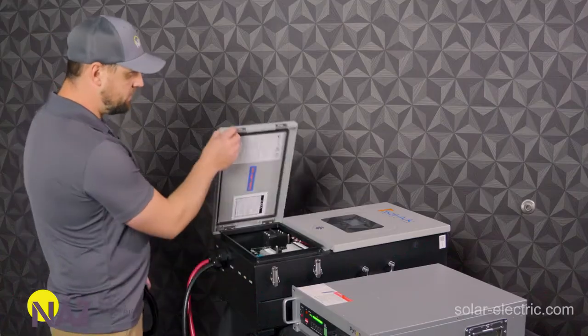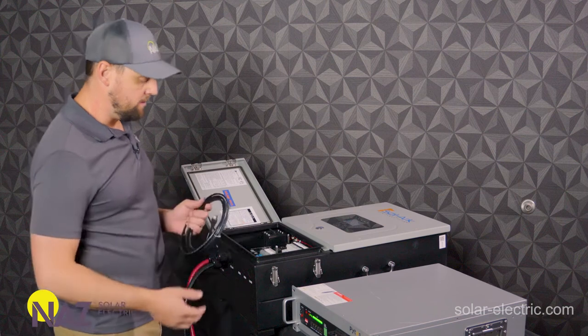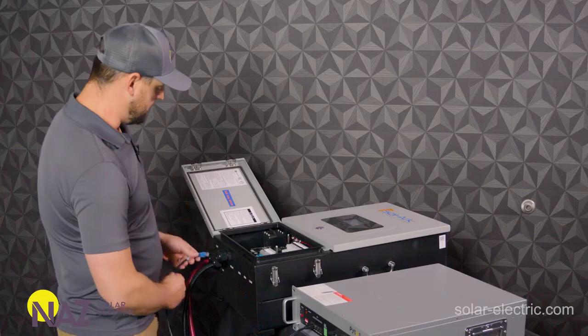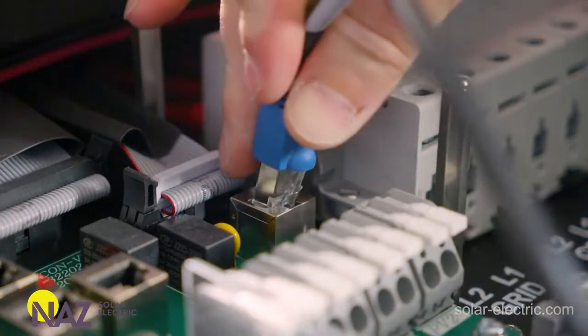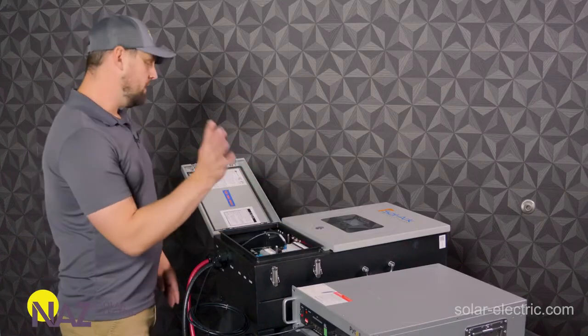That's going to get going. Now, on the inverter, it's really simple. Besides the battery connections, all you need to do is take this cable here, plug it into the CAN port on the battery, and plug it into the BMS CAN port on the inverter. That's it. Then all we have to do is tell the inverter that it's working with a lithium battery, and it should be good to go.